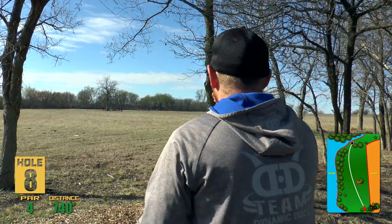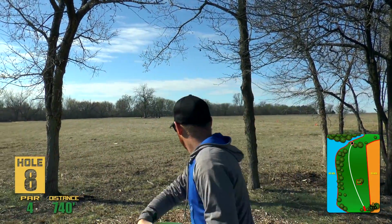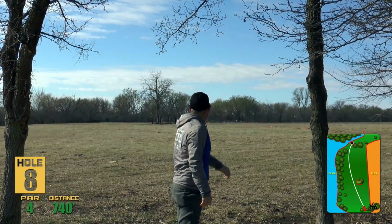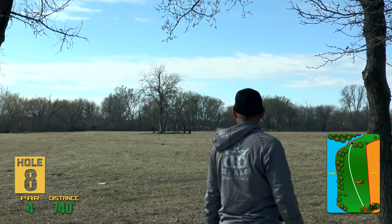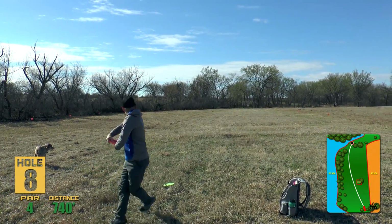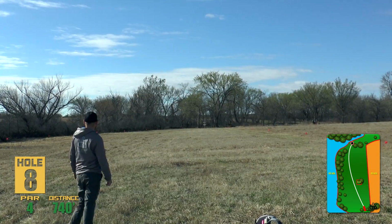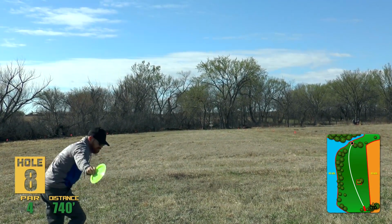All right, hole number 8 is a 740-foot par 4. Pretty difficult one. OB all down the right side. The tree you can see right in the middle of the fairway that I'm going to hit right there, it's a little memorial, and all of that is OB as well. And if you go in there, you go to a drop zone with a stroke penalty. OB all down the left side as well. There's OB behind the basket. Makes this hole really tight when you're throwing your approaches into the green.